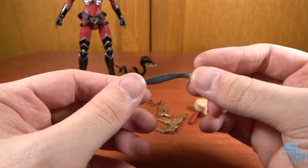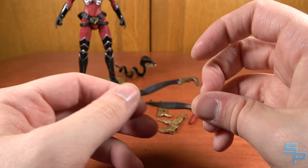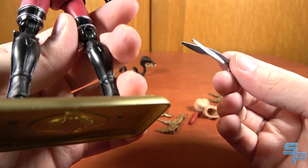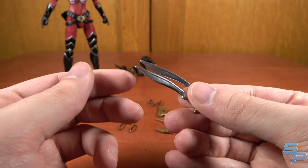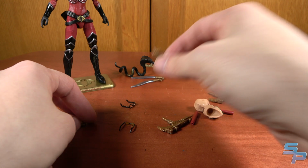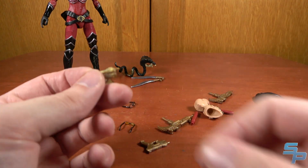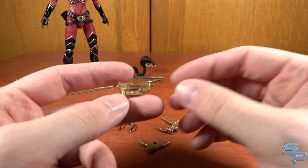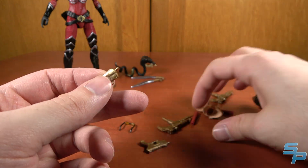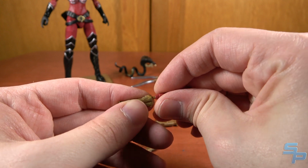Here are her knives. She came with these two knives originally. Did she come with the two knives, or was it the movie Baroness? Yeah, the movie Baroness came with these. So now they've included them here, which is pretty cool. You get two different pistols. These pistols are a little different than the ones she originally came with, which were also, I think, gold or something. But these have little blast ports on the end, or in this case, silencer ports.